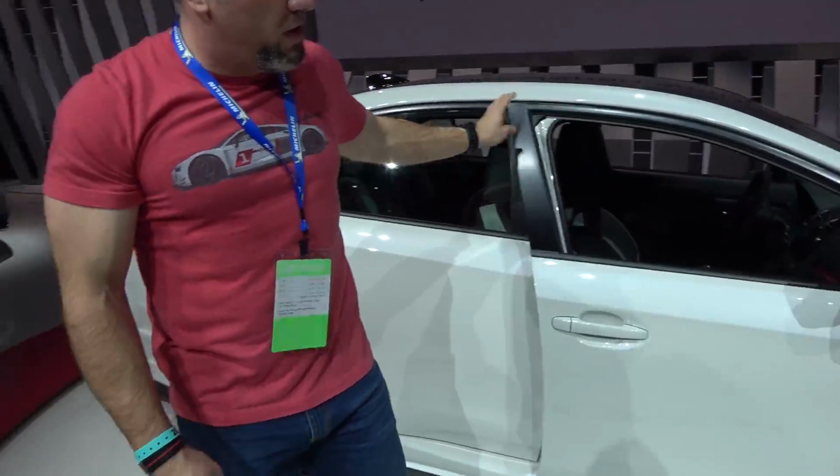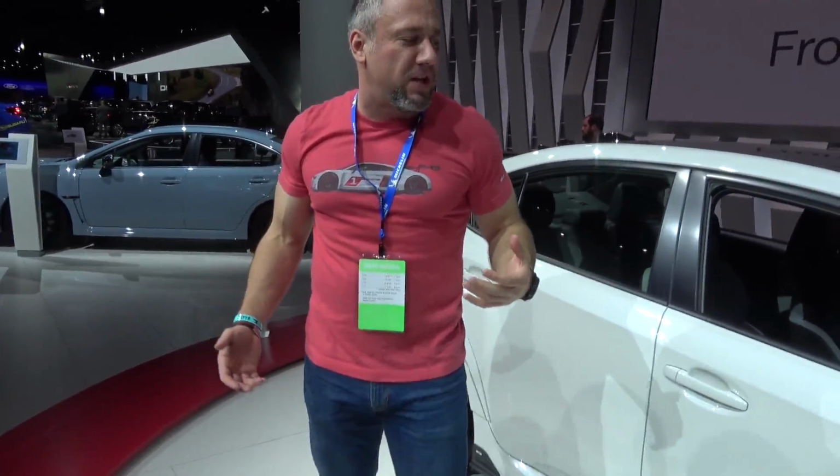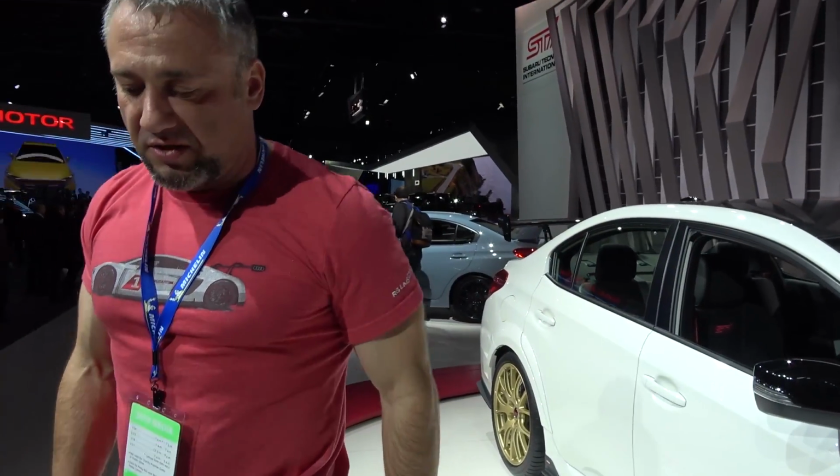WRX fans have always said, you know, in the last 10-15 years, STI really hasn't progressed much higher than about 300 horsepower. Now here we go, 340, let's do it.